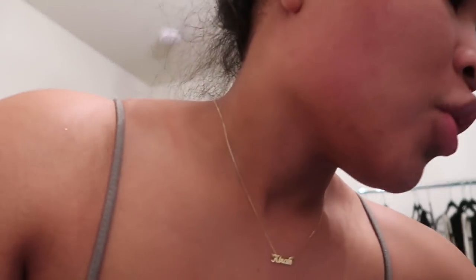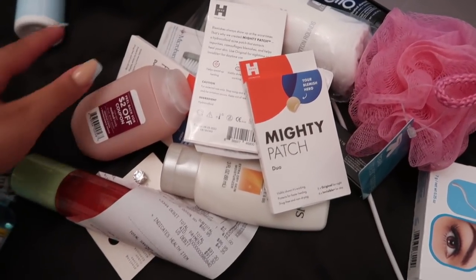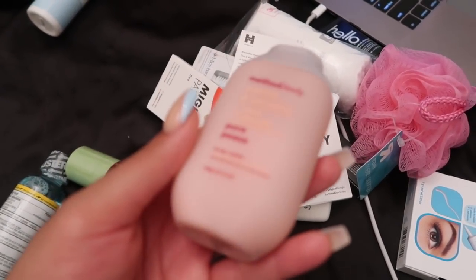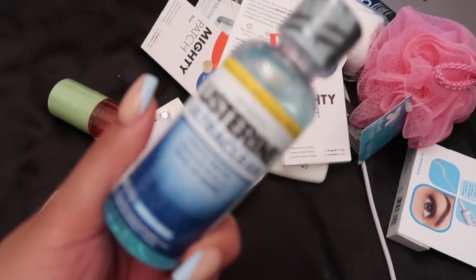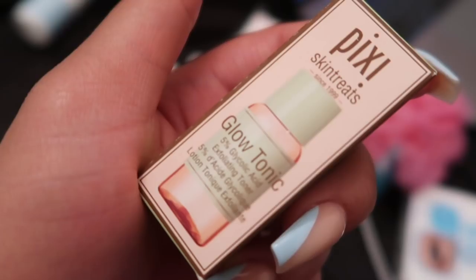Hey y'all, so now I'm back home. I'm about to do a little quick Target haul. I just got done editing my video that I had to turn in. But anyway, I had to go to Target. So I just got this Method body wash. It smells so good. It's the rose one. I got it in the travel section. Some Listerine because our breath cannot be tart. And then I got a mini glow tonic to go.